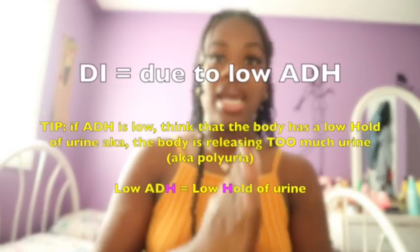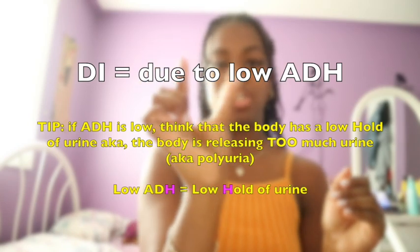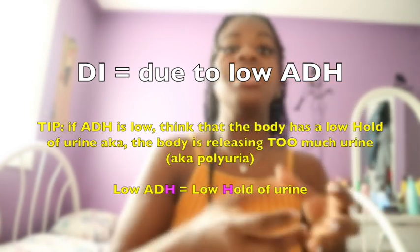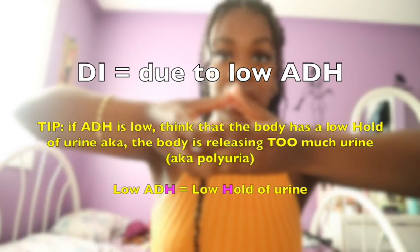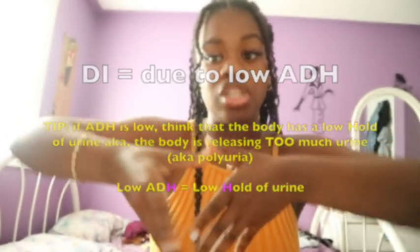So again, ADH, think of it as hold of urine. Just look at the H in ADH and think of it as the hold of urine. So if someone has a low ADH, they have a low hold of urine. If you have a low hold of something, what happens? You release it, right? So if we have a low hold of pee, then we're releasing pretty much all of our pee because we have a low ADH. Hopefully that makes sense. Okay, let's try to do this one in 5 minutes.